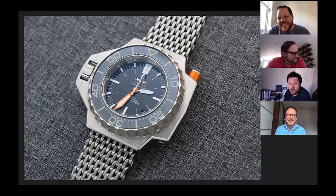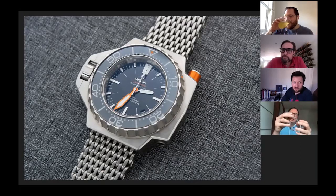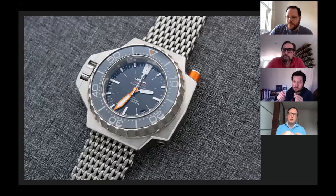A quick question that has just come in. Sanders said, how do you size the mesh bracelet? That was a horror because I bought it at Omega in Switzerland, and it has screws. The bracelet is not one piece of mesh. It is one piece of mesh to a certain point, and then you can see that there are some bars in between. And there you have to resize it. I think it's pins, but it was resized for me.